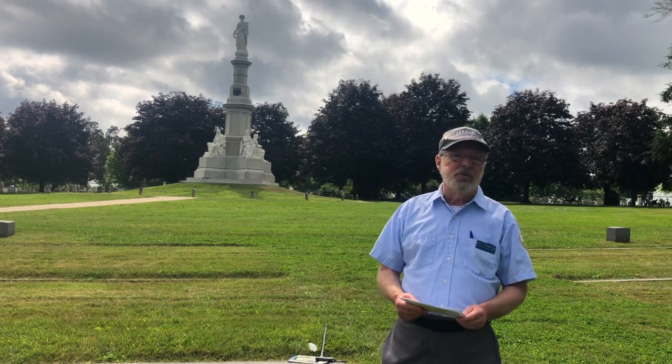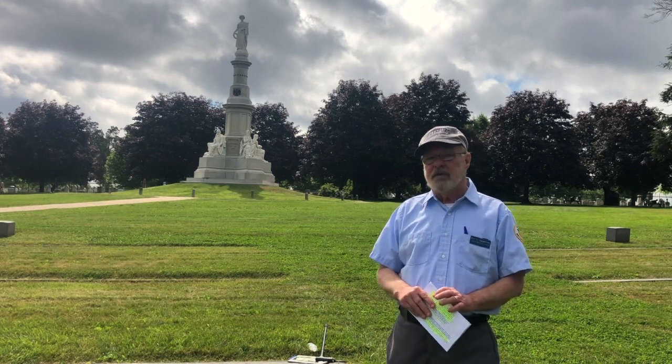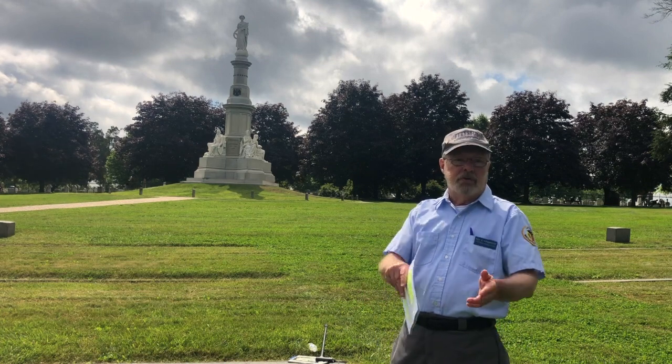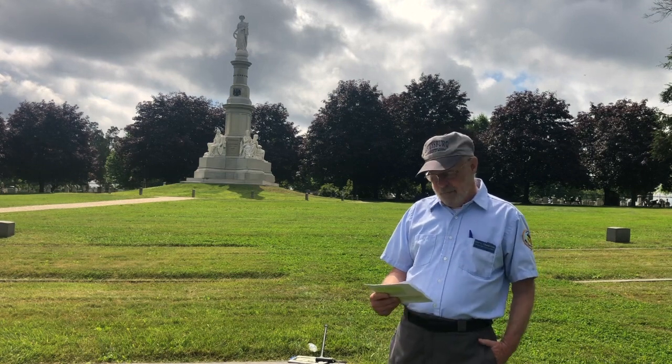He would die of his wounds on August 22nd, actually at Camp Letterman Hospital, east of town. He was originally buried there in the cemetery at Camp Letterman. And then, of course, his body is transferred here later to the New Jersey plot. Richard Price. But I want to jump ahead now several years.